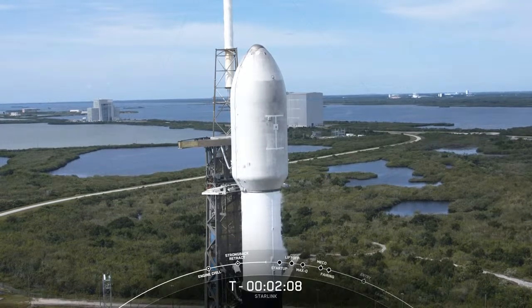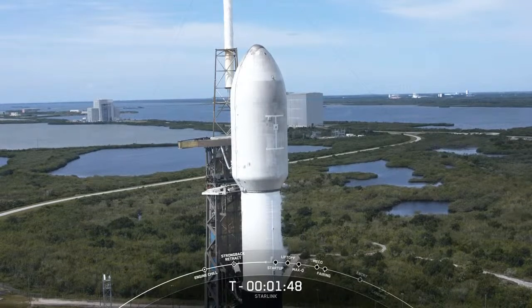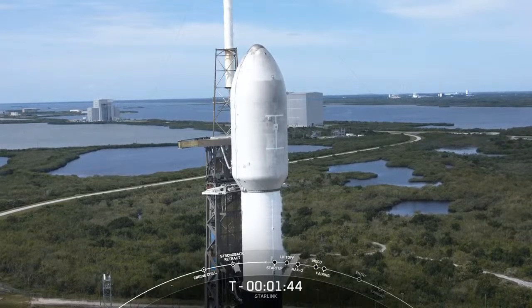Again, coming up next at T-minus 2 minutes will be liquid oxygen loading complete on the second stage. Stage 2 LOX load is complete. And there's that call out. Falcon 9 is now fully loaded with 1 million pounds of fuel and liquid oxygen.